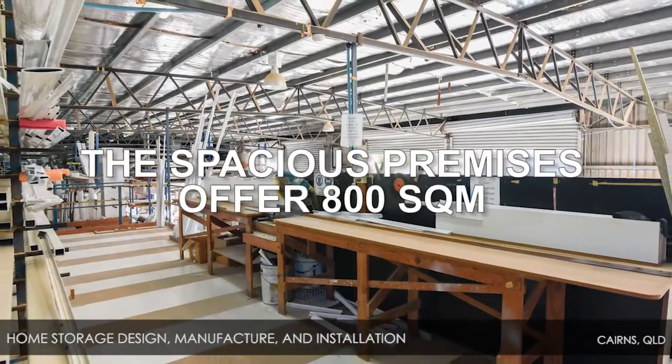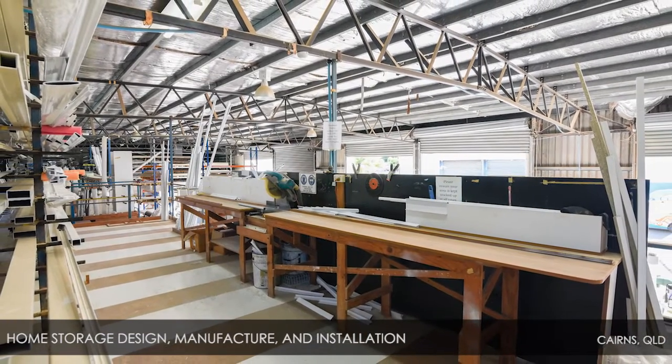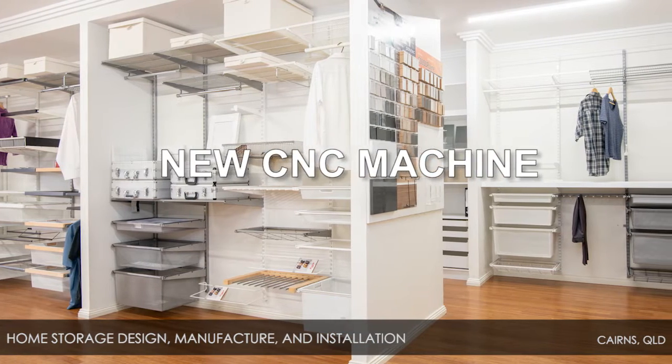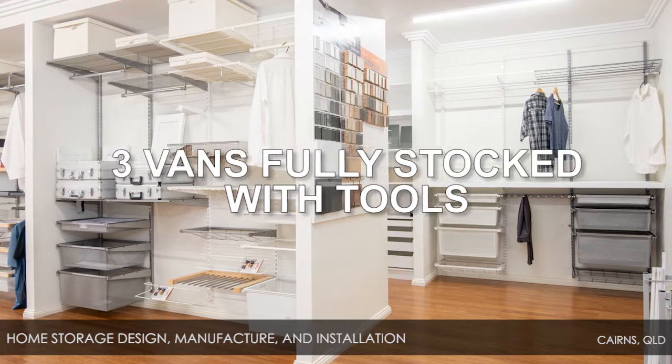The spacious premises offer 800 square metres with a factory, office and showroom. Assets include a new CNC machine, new edge bender with corner rounding and 3 vans fully stocked with tools.